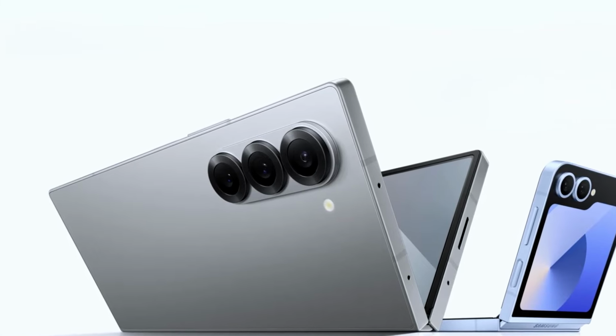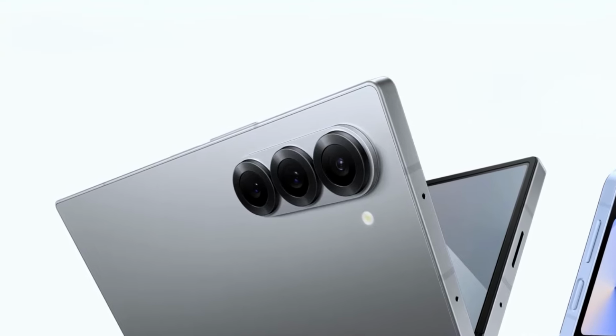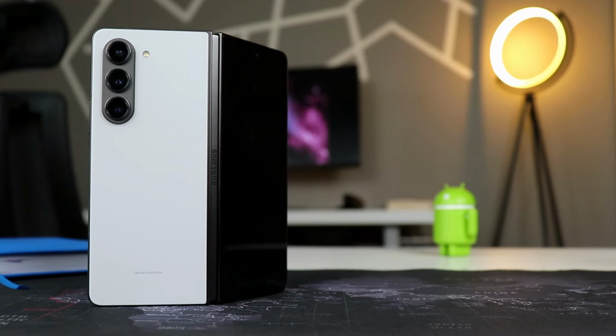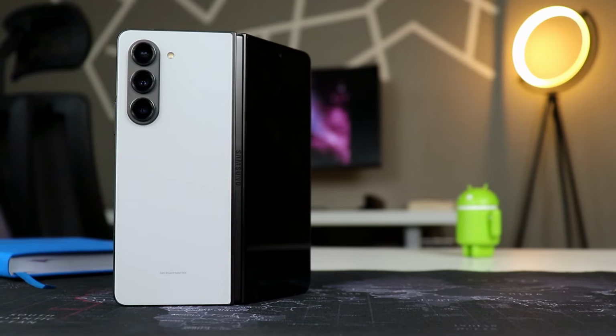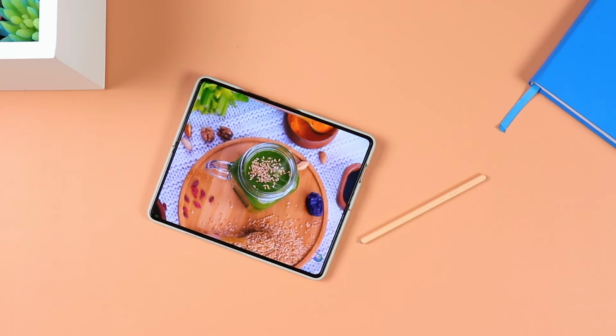We'll also find a very familiar 50, 12, and a 10 megapixel triple rear facing camera system. On the front, you have that 10 megapixel selfie camera and a fifth camera hidden under display, which is a 4 megapixel. So just like the previous generation, and the same goes for battery also. The battery is going to remain at that 4400 milliamp.